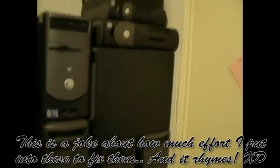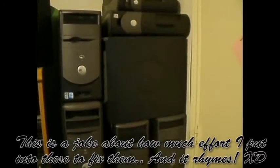And over here we have the Tower of Hell, Dell. I've been meaning to fix these up and donate them to folk, because I'm nice like that.